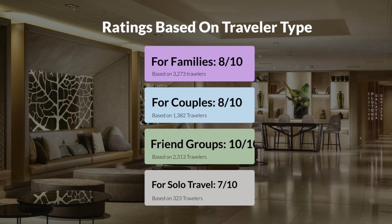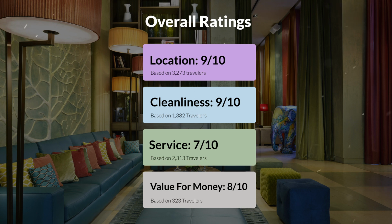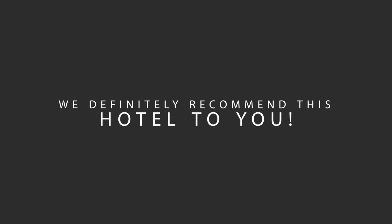Here are our overall ratings for this hotel. Location, 9 out of 10. Cleanliness, 9 out of 10. Service, 7 out of 10. Value for money, 8 out of 10. We would definitely recommend this hotel to you, no matter what type of traveler you are.